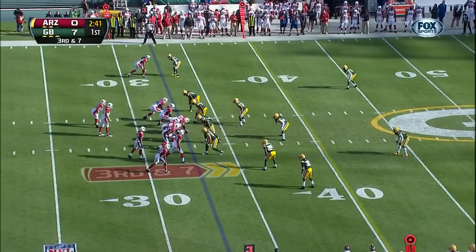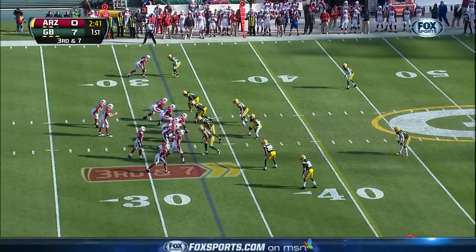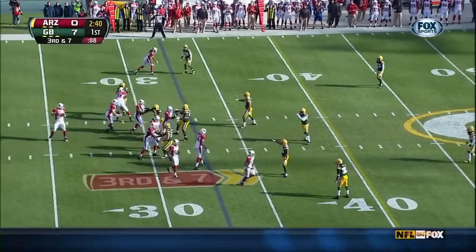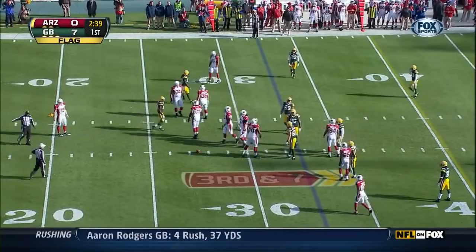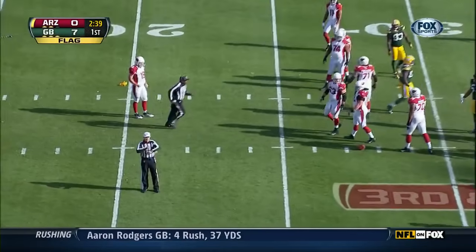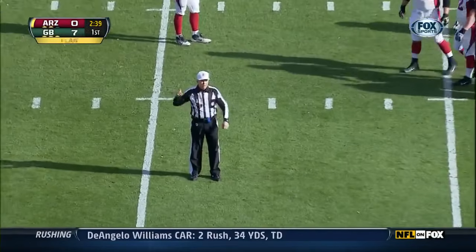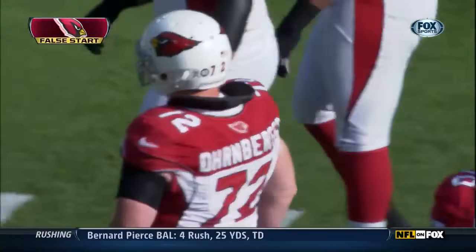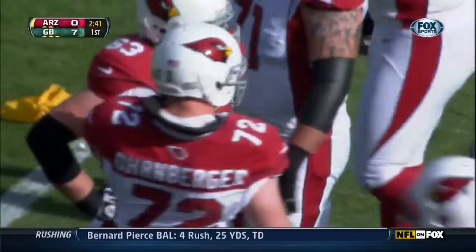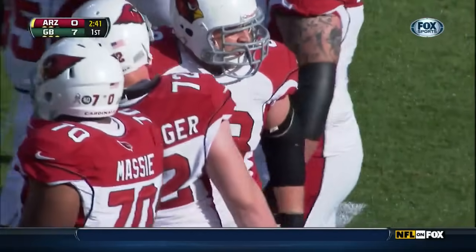Fitzgerald at the top. And now penalty flags, a false start. False start, number 72, offense. 5-yard penalty, still third down. They have Rich Ohrnberger making his second straight start for the injured Adam Snyder.